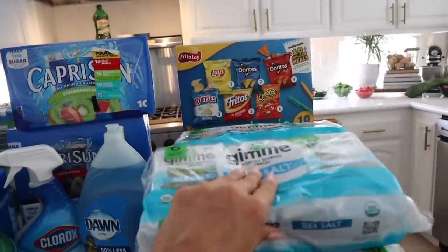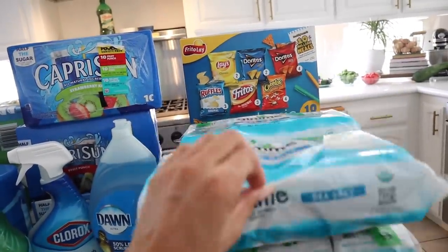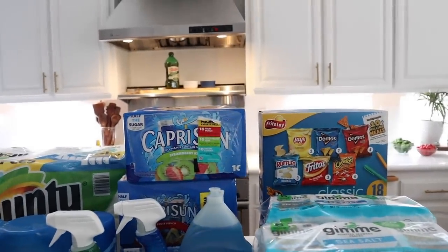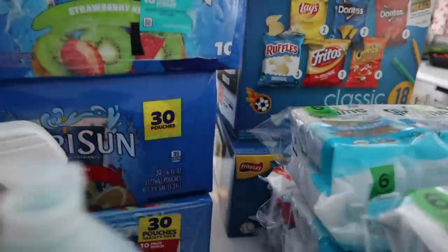So kids love these. They are super good. I actually take these to work with me too. I love them. I like the teriyaki ones. I've never tried the chili ones, but I did order one, so they're down there.